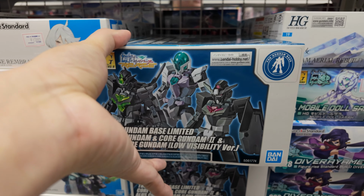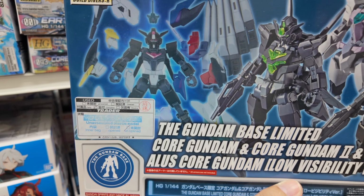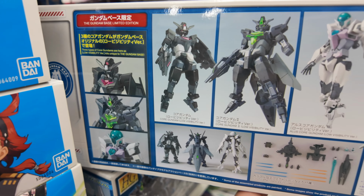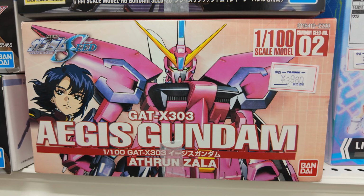Trader has a good selection of Gundams. Not just the newly released Gundams, but many limited series are sold here. You can find regular Gundams here, though not many. There are many limiteds and premium Bandai series that you can find as well.